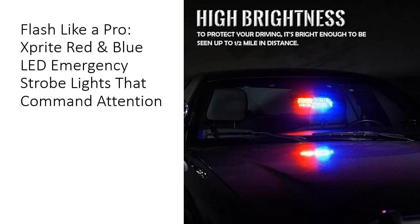The 8-foot wiring provides ample flexibility for placement, and the push-button control lets you toggle modes with ease. No professional installation needed, this light lets you hit the ground running with zero hassle, saving you time and effort when it counts most.